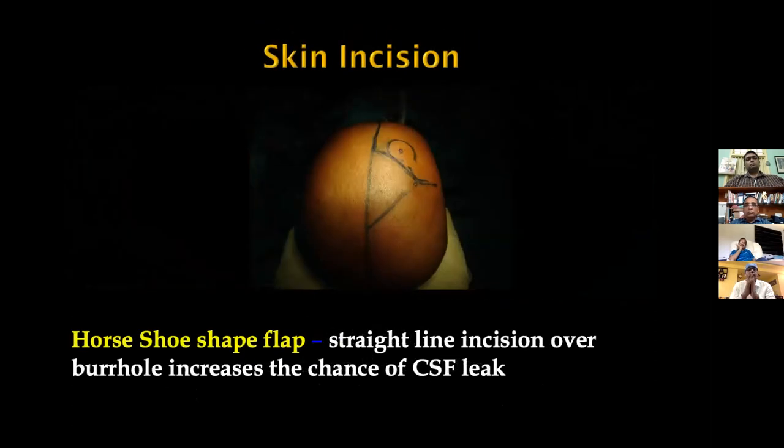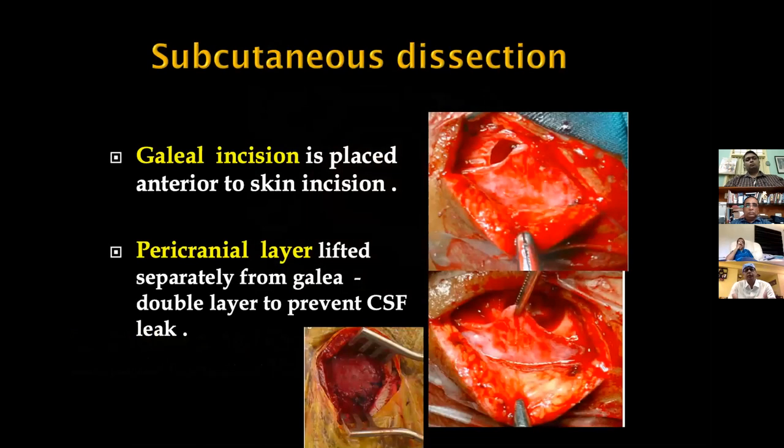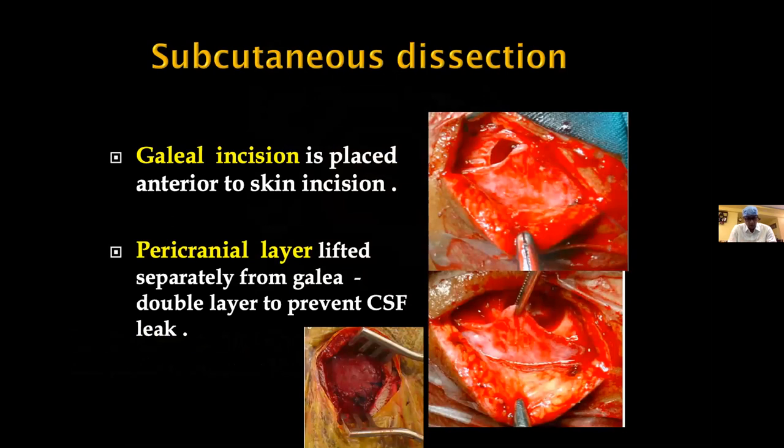Skin incision has to be made in a horseshoe-shaped flap. If you make a vertical incision over the burr hole, there is a chance of increasing the CSF leak. A horseshoe-shaped flap not only helps to have a double layer closure, but also gives less chance of a postoperative CSF leak, which is a common complication of an endoscopic third ventriculostomy.